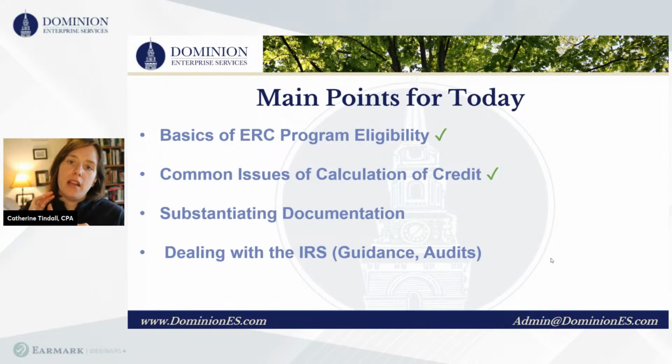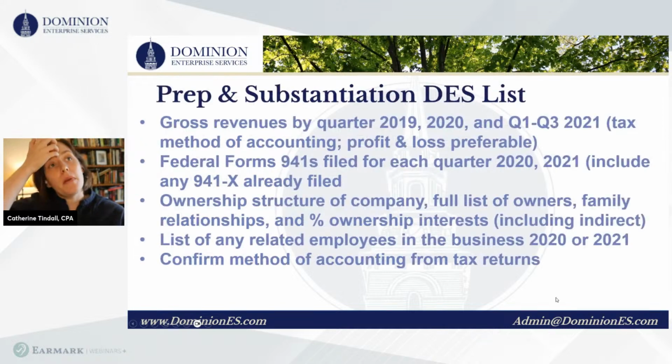And so if you've got your eligibility all tightened up, and the calculations are correct, what's the last piece of the puzzle? It's substantiating documentation, because you could have a totally eligible calculation of the credits totally right, but if your substantiating documentation is not in order, you're not going to do too well in your audit, come a couple years from now.